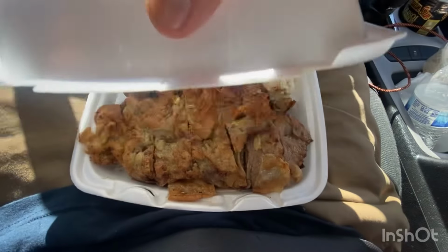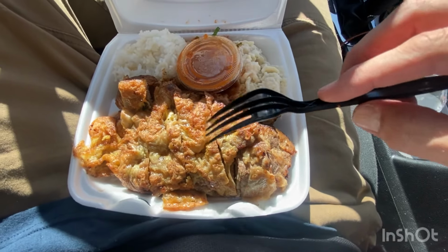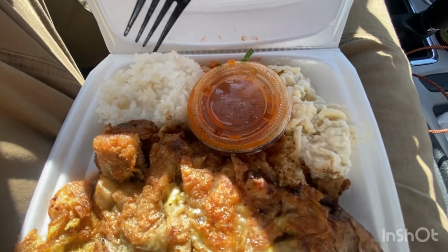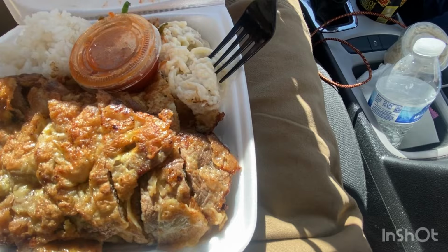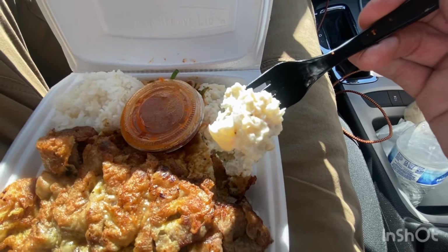Let's see what's inside it. I'm gonna open this up. It has been 20 years. Basically, it's teri beef, and you have scrambled egg around it, and then they fry it. You got two scoops of white rice. Now, this isn't regular macaroni salad. This is crab potato mac salad. I remember trying this.